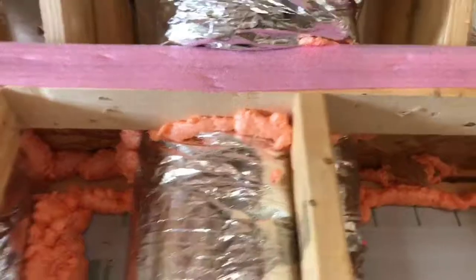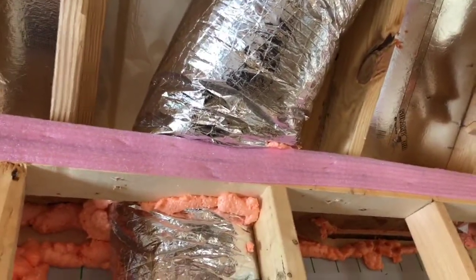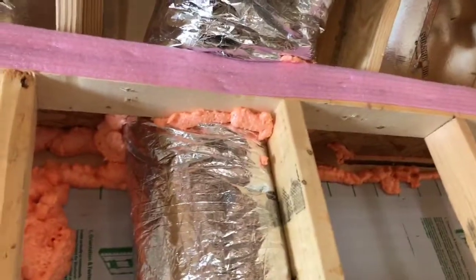this duct, for one, is pinched over here and bent. That adds the equivalent of tens upon tens upon tens of feet of duct to that because of that bend there. And then these additional splits all going down through the floor.